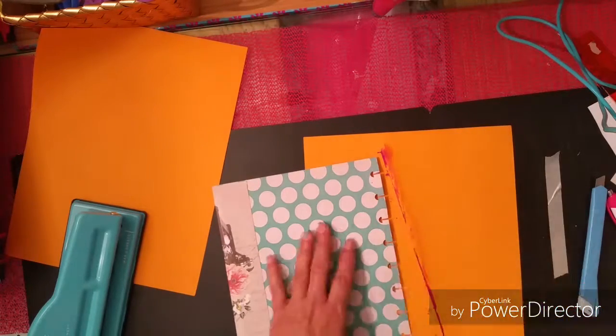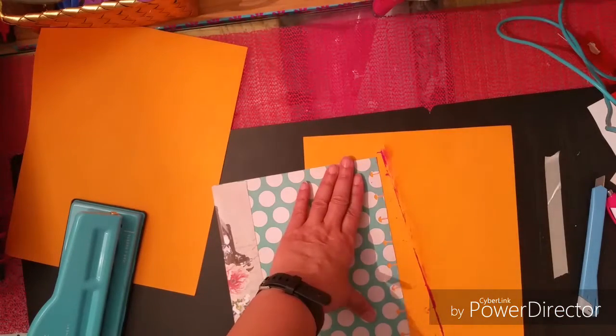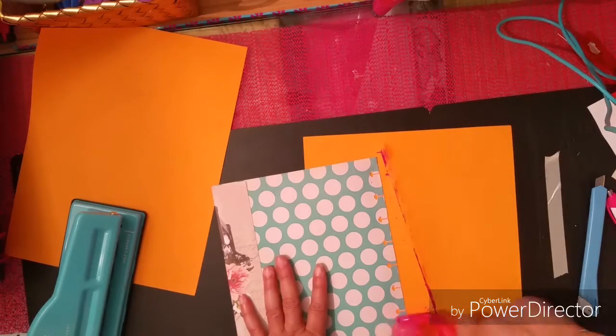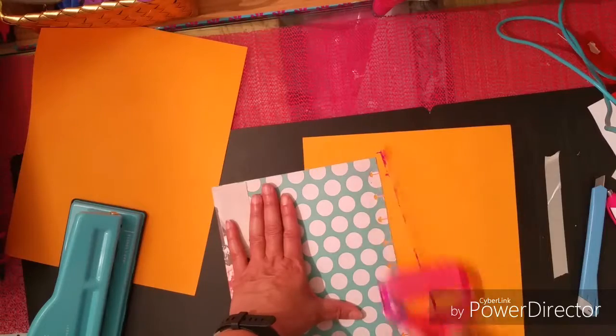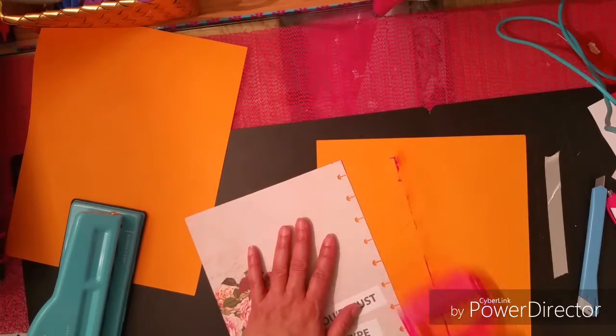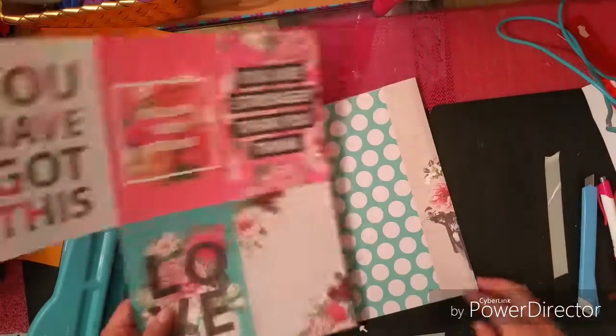And now I'm going to press firmly to make sure that the paper sticks, or you can use a roller just like I am, just to make sure that everything gets stuck here, or glue's perfect. There you go. Now I'm doing the other side. Not a problem. Looking good so far.